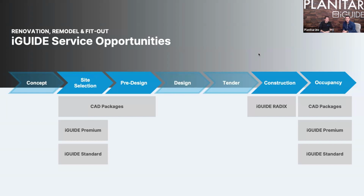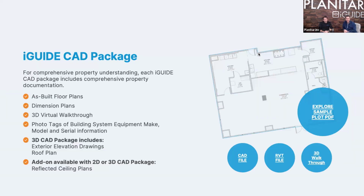Sure. So maybe we move into the next slide here, which I think does a nice job outlining these CAD packages. I'm happy to pull up the plotted PDF, but what is an iGUIDE Pro? They order one of these. What can they expect in terms of deliveries, and what's coming with a CAD package?